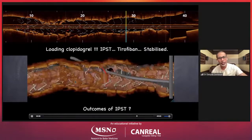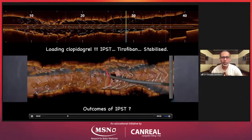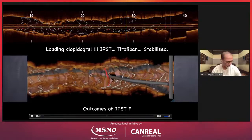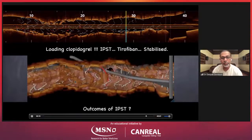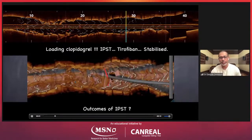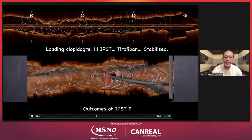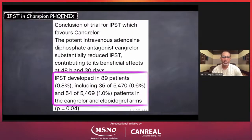We initiated him on 600 milligrams of clopidogrel in the casualty, and by the time the procedure was over, he had an interprocedural stent thrombosis, for which we had to initiate him on tirofiban, and he stabilized and was shifted to the ICU.